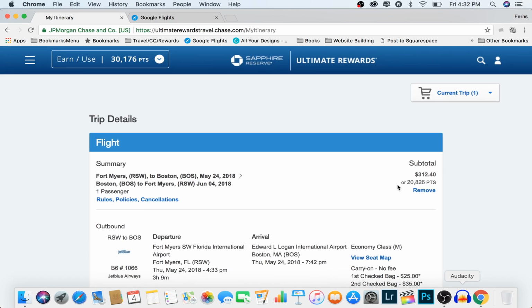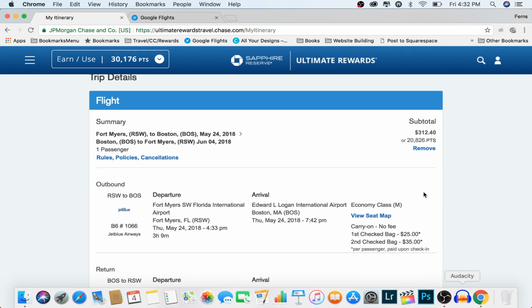Here's the $313 here on Google Flights. And we have the same price here, $312.40. What's 60 cents, right? Okay, now here's the points value. 20,826 points. Now, if we were to convert that to dollars, that would be $200.86. So we're saving $112 by booking through Chase. And you don't even have to book it all with points. You can book some with points and then some with cash. So you'll still be paying less cash value. You'll still be saving because of the savings you'll be getting by using the points.